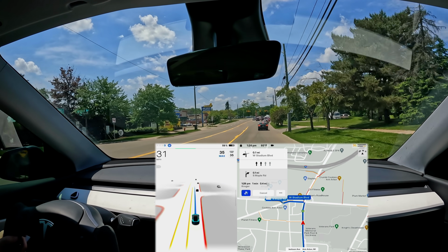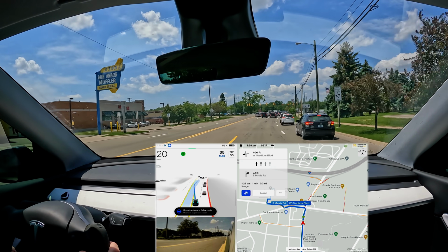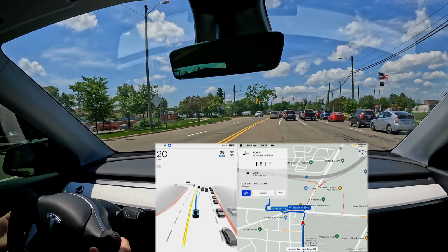All right, so we got a big fat intersection here. Sometimes can be confusing for Beta. We need to get in the left turn lane. Beta seems to be handling it pretty well. You just need to do it, and no, this is perfect. I mean, this is great.